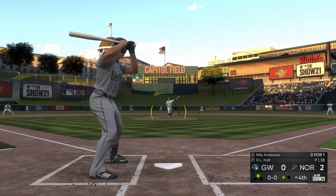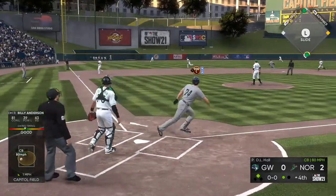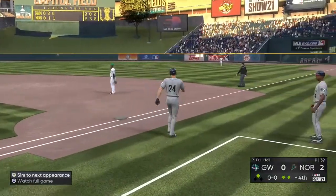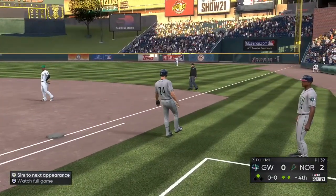To the plate now, Billy Anderson. Swing and a liner. Pereira is going to get there as he backs up to put it away. And there are two gone now.